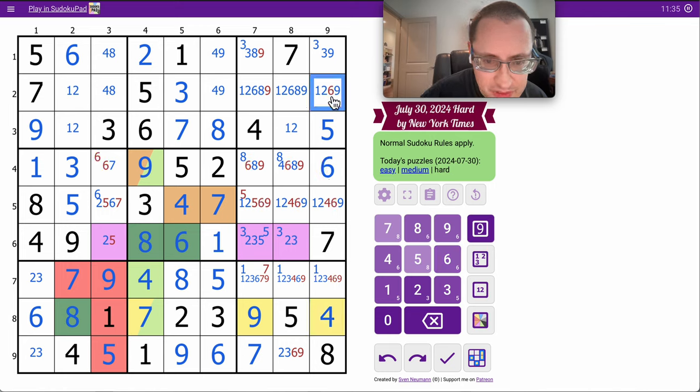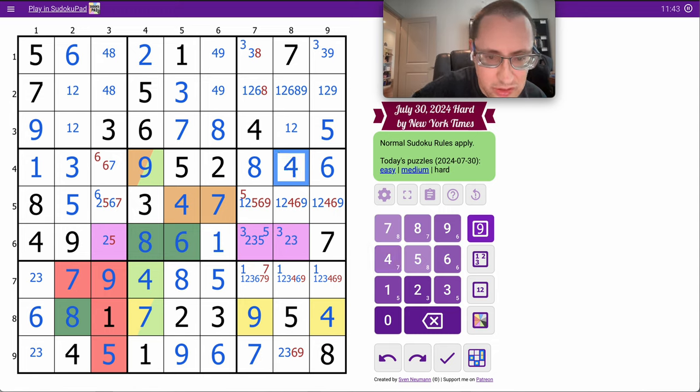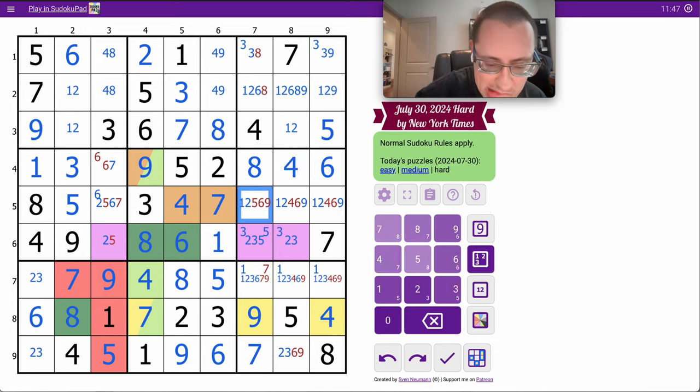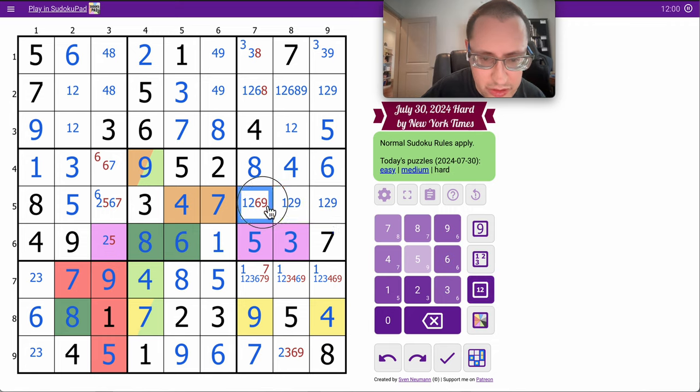4, that's 6. So this isn't. These aren't 9. This has to be 8. This is a 4. Leaving one place for a 5, which leaves one place for a 3. Okay, neither of those are 4 or 6. 6 or 9. 129 left comes over.